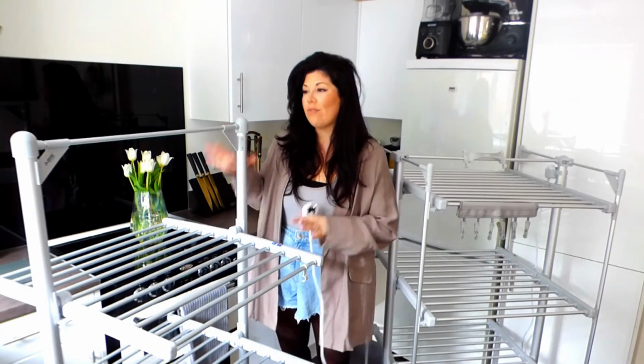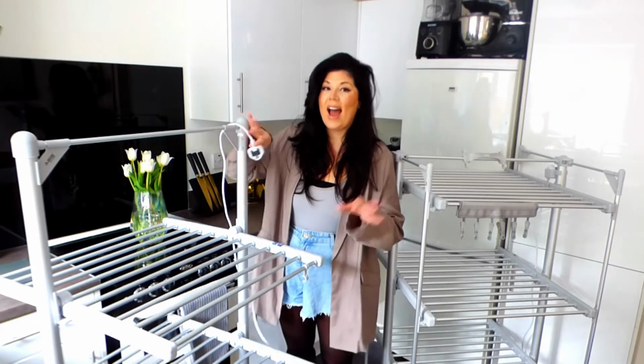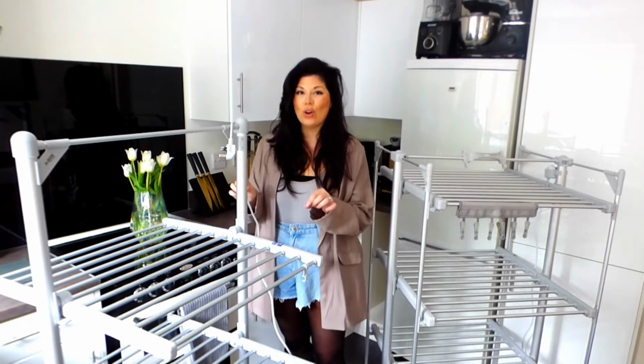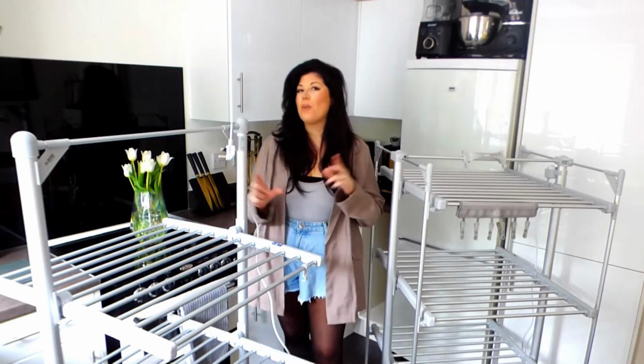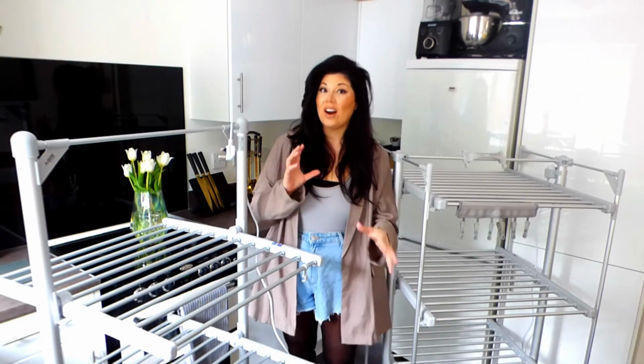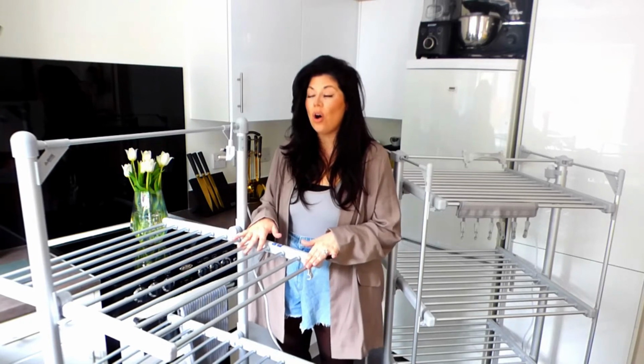The second thing I really like about the Abis heated airer is the fact that it does get a lot hotter than the Dry Soon airer. This maybe won't be so practical if you have younger children because, like I said, it does get quite hot.